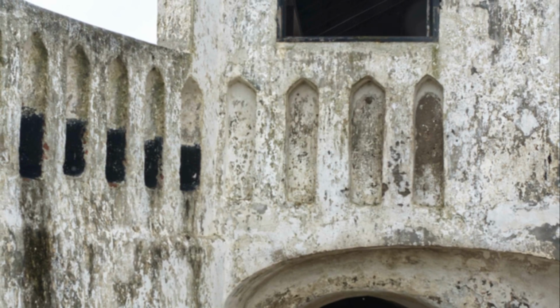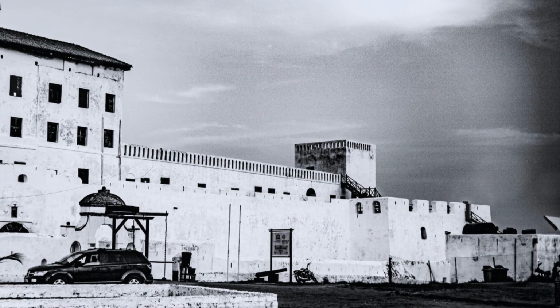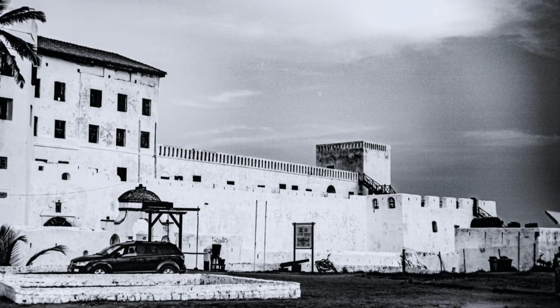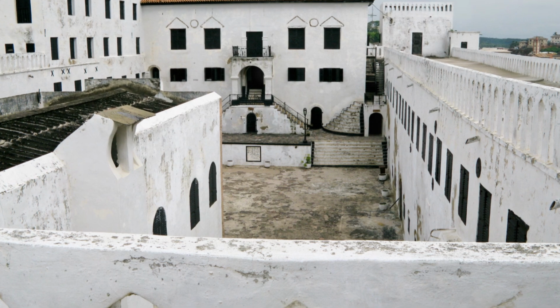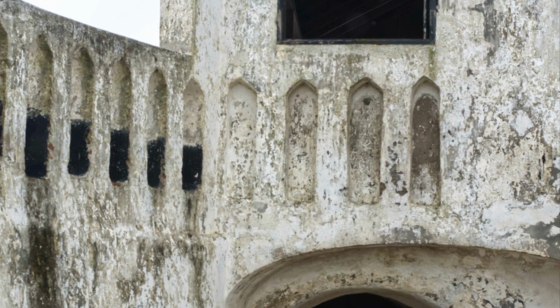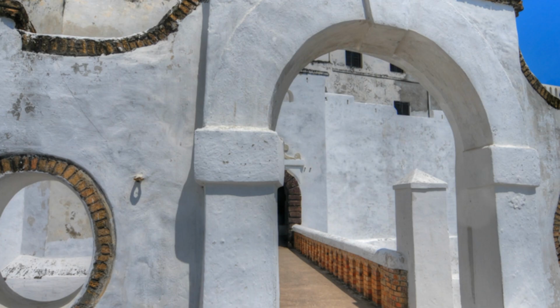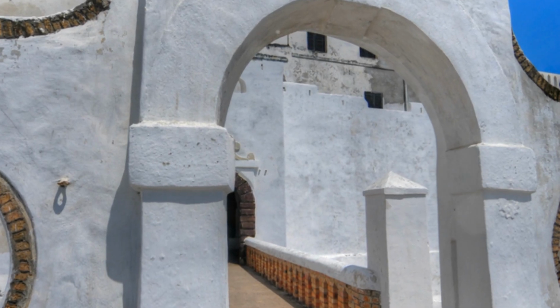Visiting Elmina Castle is a must, not just to learn about the past, but to honor the memory of those who suffered, and to remind ourselves to fight for justice and equality always. It's a place of reflection and remembrance. It's a journey into the heart of a dark chapter, but trust me, it's a journey worth taking. Understanding this history is crucial for building a better future.